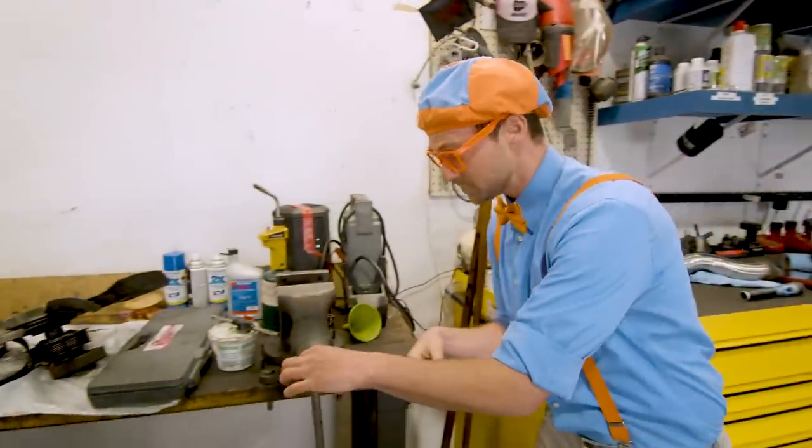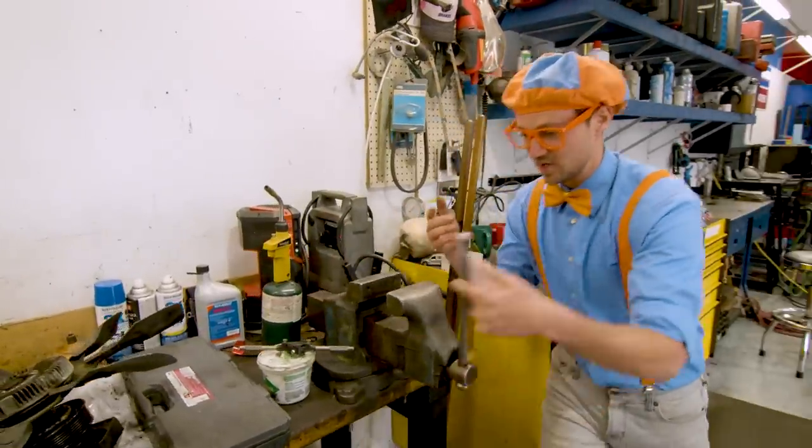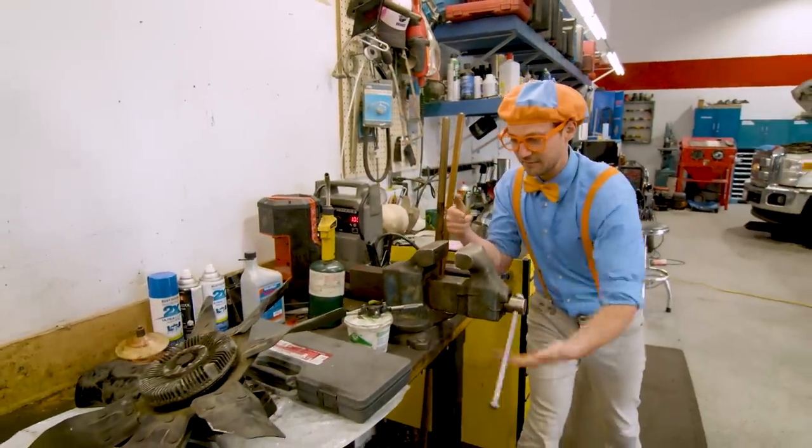Whoa, yeah, a vise right here? Yeah, you can put things in here. Turn this and see it closing.